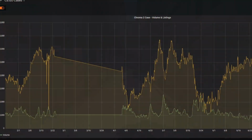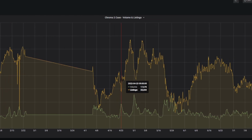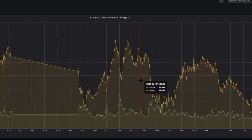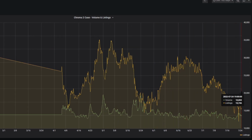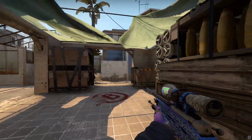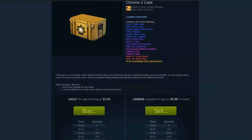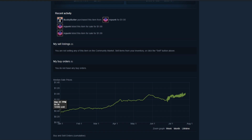For example, the Chroma 2 case throughout the past 6 months hasn't really had too much crazy supply action. It's really just been up and down from around 15,000-ish cases to somewhere in the low 30,000s. But you'll notice that even though the supply on the market has really been up and down, the price action has been a lot more stable of an uptrend. Something you can also note is that when supply on the market seems to consolidate and stay completely flat at a level, price on the market seems to correlate and go sideways as well. Just an interesting thing to look out for.